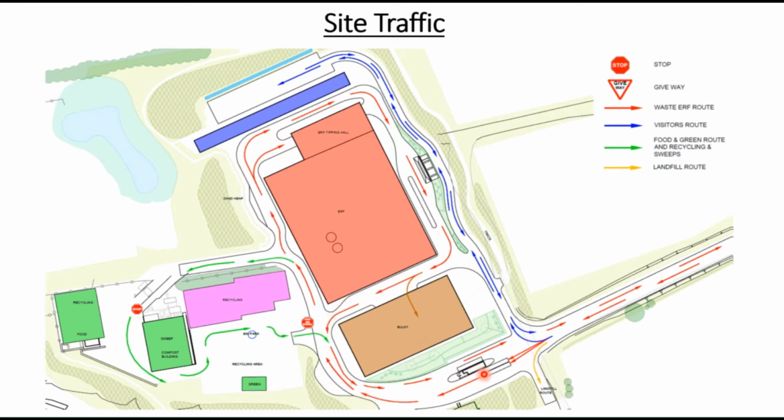To tip food waste and green waste, once again drive over the weighbridge, heading north towards the tipping hall. You will see signposts for turning on your left. Turn left down this short road and into the food and green waste recycling area. Take note of the stop line before entering. Once you have finished tipping, continue round towards the recycling building before exiting site via the weighbridge.